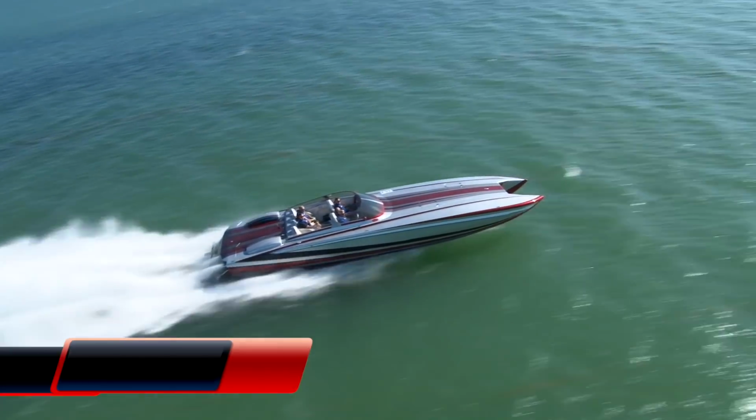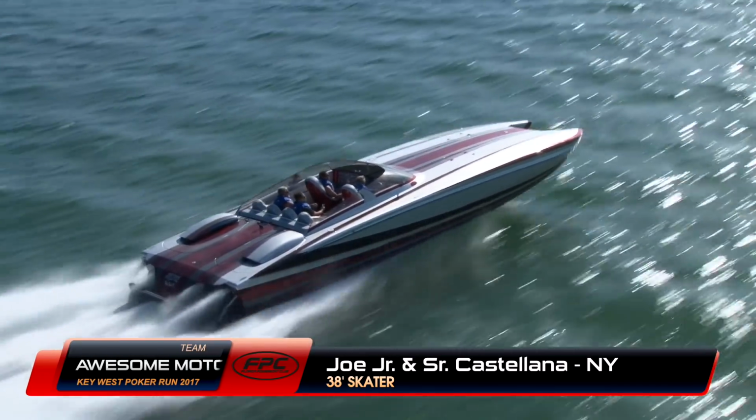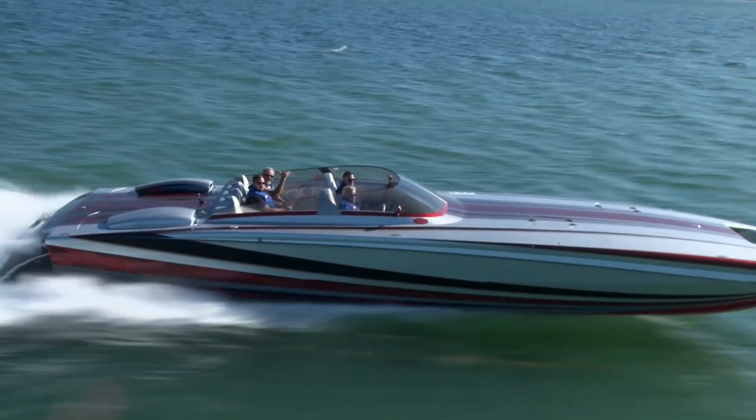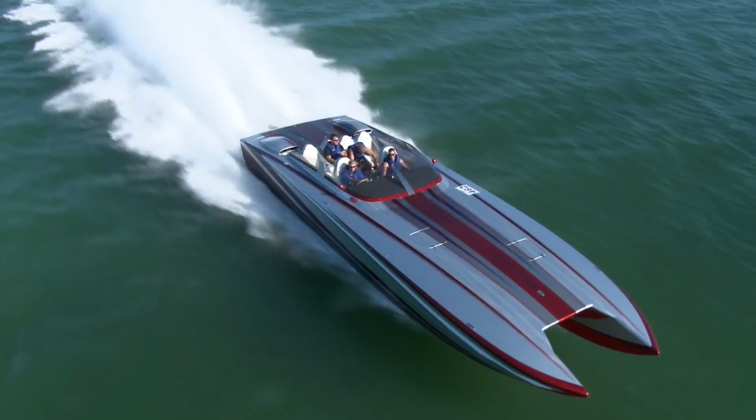But now we're joining Joe Castellana, and he's got his 2 sons with him, Joe Jr. and Nick. I'm not sure of the 4th passenger on board, but they're in their 388 Skater. It's a 2010 model powered by big Sterling 1550s. Really cool looking boat. I love the graphics, and what a great sounding ride too.